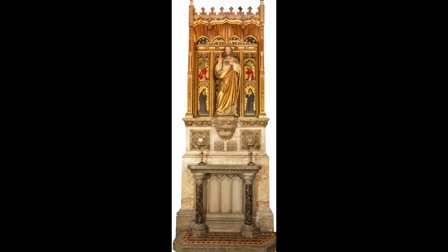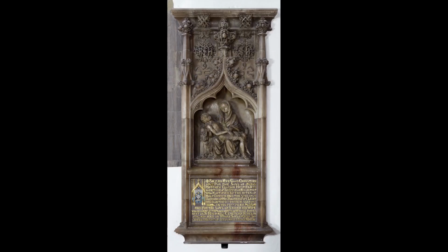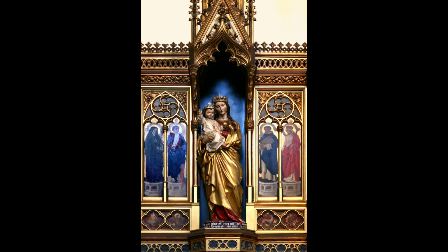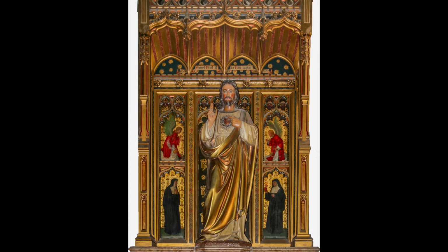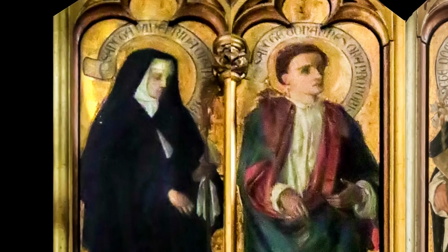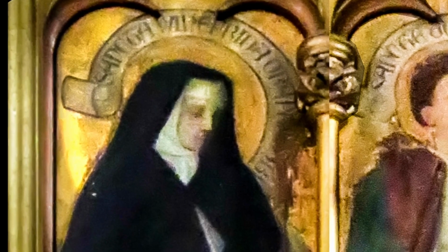Charles Hadfield designed the Sacred Heart Shrine in the north transept, as well as the Virgin and Child Shrine, and the Alabaster Pieta in the same transept, which commemorates his father's life. The painting and decoration of the Virgin and Child and Sacred Heart shrines was carried out by Lavers, Barraud and Westlake, a London firm best known for its stained glass, examples of which can also be found in St. Mary's.